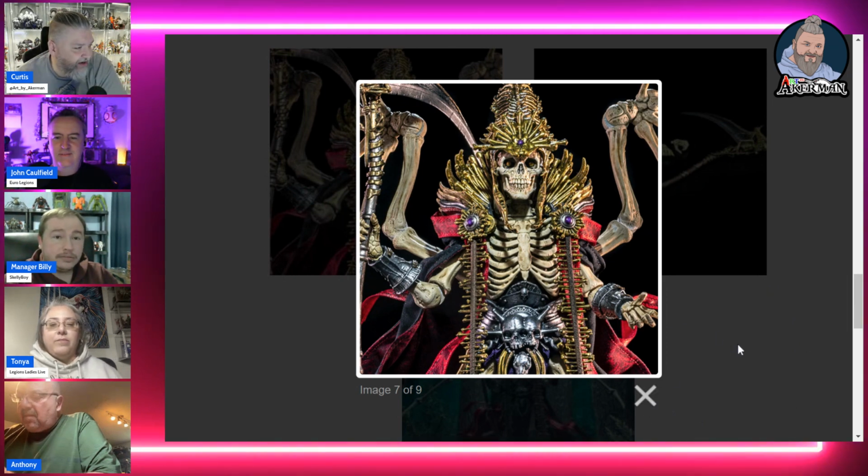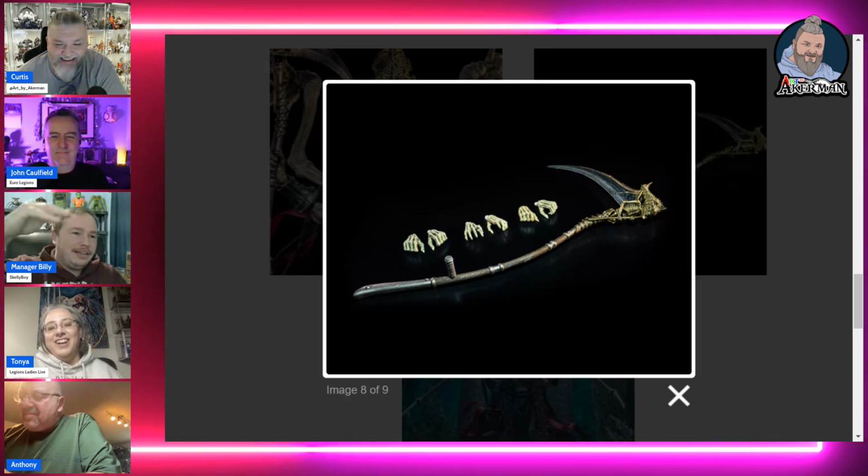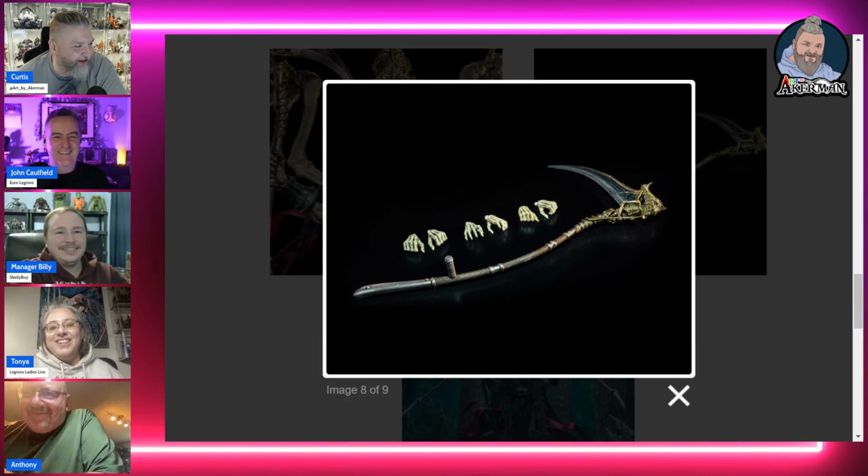Yeah, but just a lot of stuff here. You got those big wings. You got the big scythe. Yeah, the scythe is so cool. How cool is it to be a skeleton god and then have a scythe that has a little version of yourself on the scythe, who also looks like he's holding a scythe as well. Yeah, the levels. The scythe has a version of himself holding another scythe.